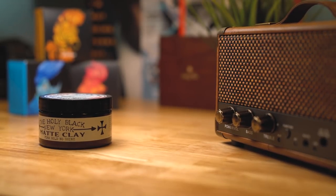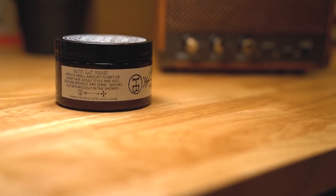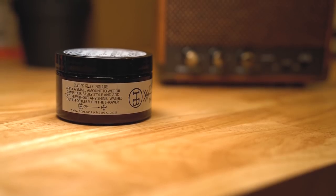Next up, we've got the Holy Black New York Matte Clay, which claims to have a firm hold and no shine, also a water-based formula, which all of these are. So it says no shine, and that is for sure. There's no shine in this product. In fact, it's quite a dry clay.